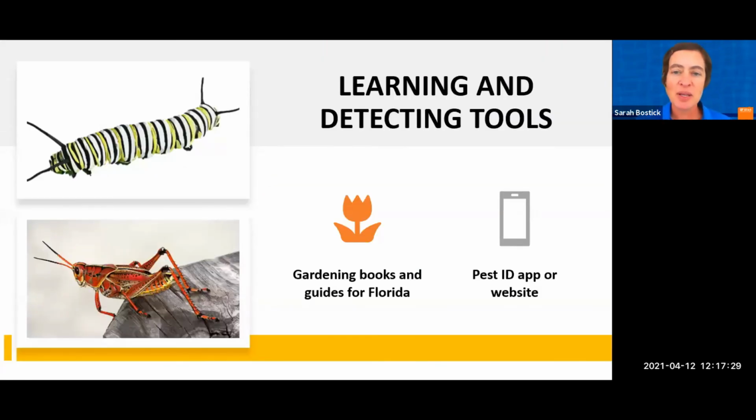And then last but not least, things that I like to think of as learning and detecting tools. So I would highly recommend having at least one really good gardening book or guide that's specific to Florida if you live in Florida. If you don't live in Florida, that won't be as helpful. Find a gardening book or guide that is specific to where you live. But having a book or a guide you can reference is incredibly helpful because it takes a really long time before you get to the point where you just hold all the information in your head about what to plant when and what pests are looking like and things like that.